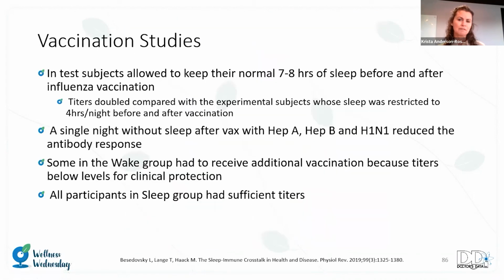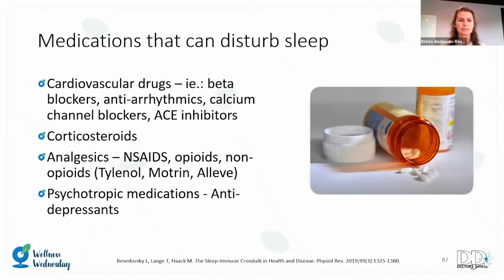Because it mimics infection, vaccination is an optimal experimental model to tackle the question, how does sleep impact an acute immune response? So this research showed a reduced antibody response when receiving a vaccine after a night without sleep. Those who were allowed to keep a 7 to 8 hour normal sleep cycle had double the titers of those whose sleep was restricted to 4 hours. And they ended up having to revaccinate some of the people who had the low sleep before they got their vaccination because the titers were so low and they were not protective.